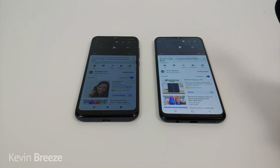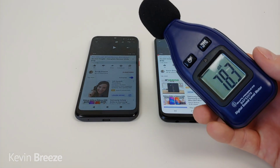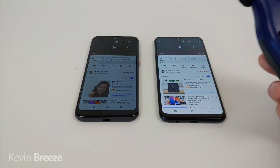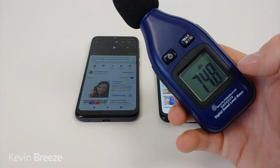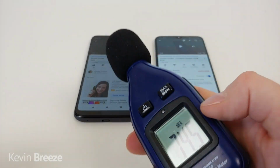The next thing we're going to do here is compare the speaker quality from the two devices to see which of these two phones is louder. I do have a decibel meter right here, so I'm going to try this out. I'm going to start with the ZTE Blade A7 Prime. It will be reading the maximum score, so let's get started.